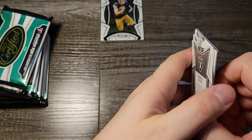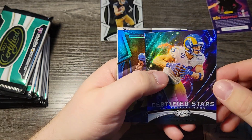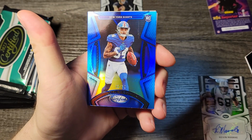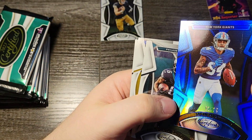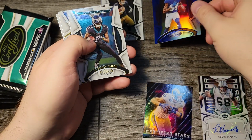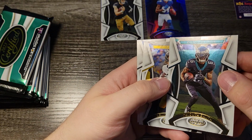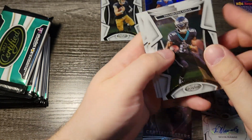We got Cooper Kupp, Certified Stars. Jalen Hyatt, 75. Believe I have a patch card of him as well. Devonta Smith, Pickett, Davante Adams.